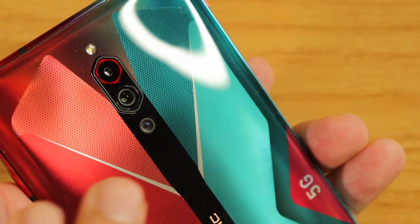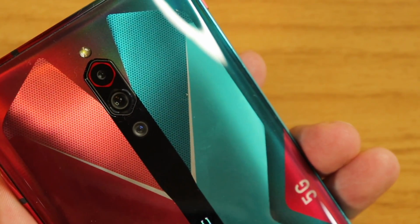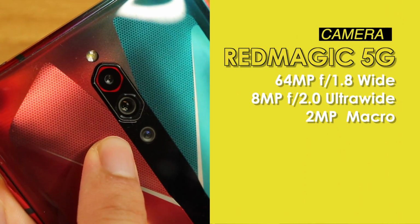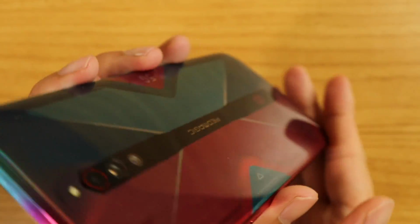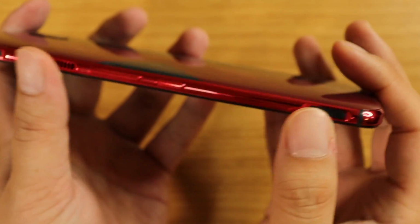Didn't you notice that there are cameras at the back? Yes, my friends, it's not only a gaming phone. It's actually a regular smartphone as well. 64MP main sensor, 8MP ultra-wide angle, and a 2MP macro lens. And that's pretty much it for the back. But what really surprises me is the sheer amount of features at the sides. And there is a ton.